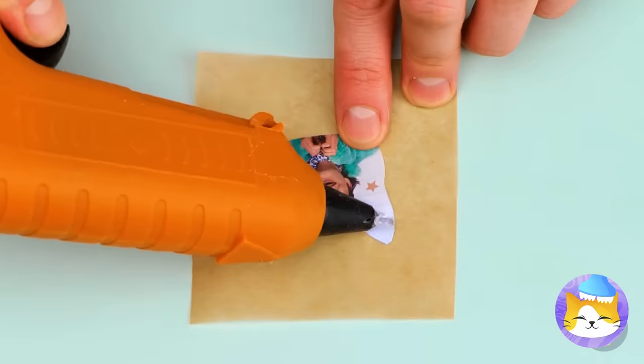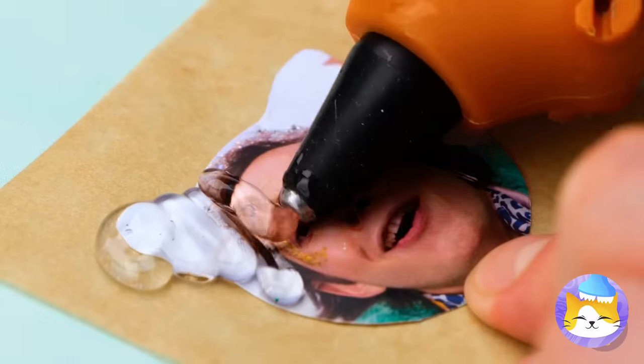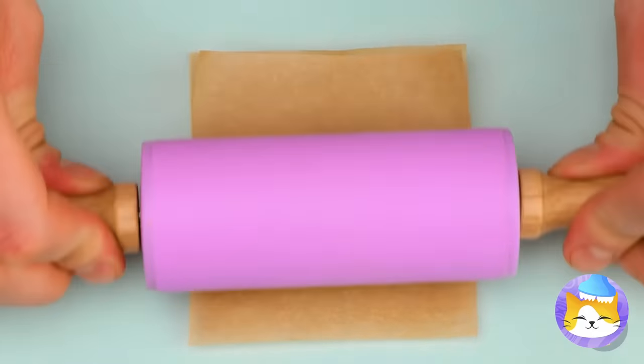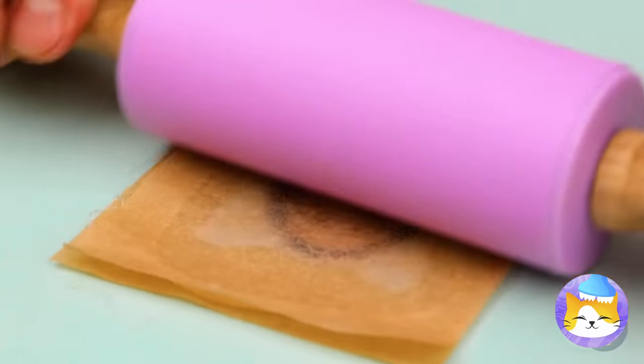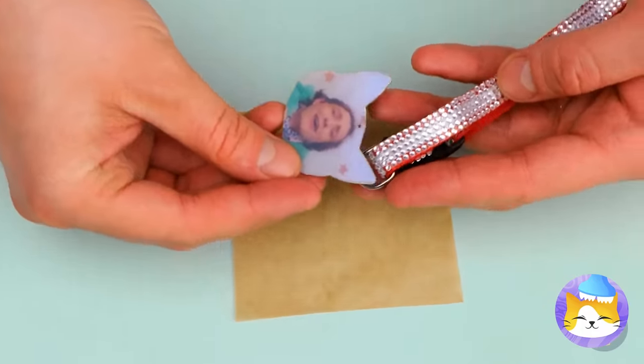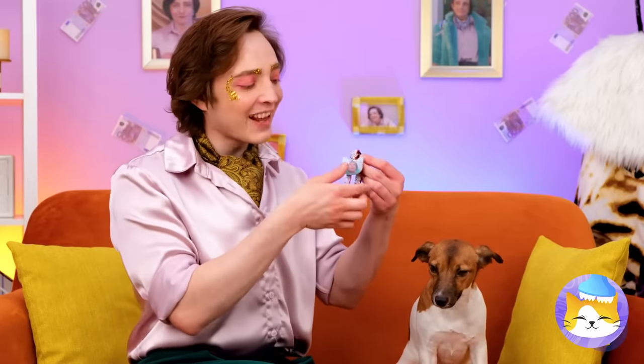Rhinestones are nice and all, but we want something personalized. And a photo will help show ownership. Oh, looks like he's on a roll. Literally. He's gonna look so handsome with his new collar.